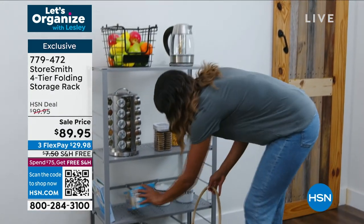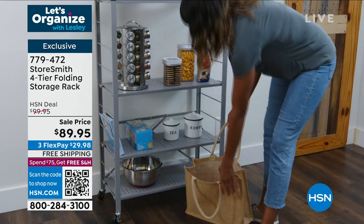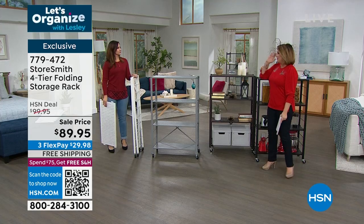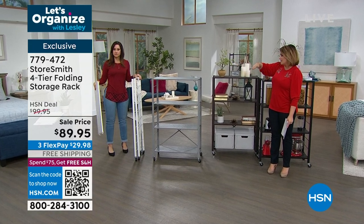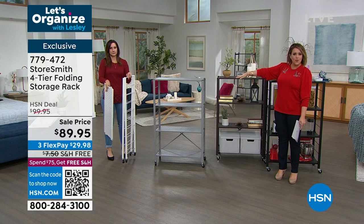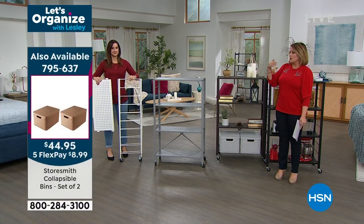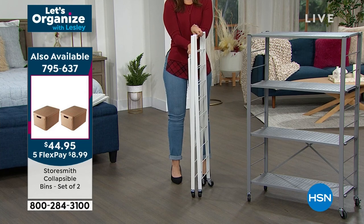When it's not in use, it folds flat. I know a lot of people that send their kids off to college and want to help them out because those college dorms are tiny. This is something you can send them home with because guess what? When they come home, they get to bring it back. You could also be using this in your storage area. It could be in the garage.